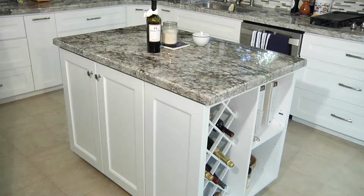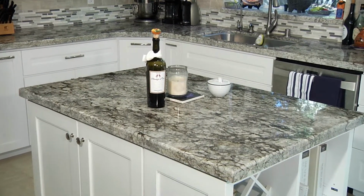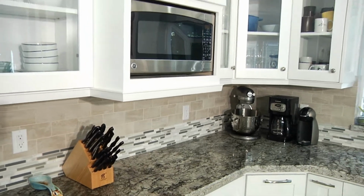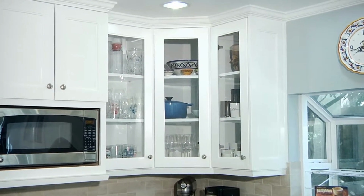He went down to the granite yard with us, helped us pick out the granite that we absolutely love. We bounced ideas off of him for pretty much everything in the kitchen, from the backsplash to the glass cabinets, and everything looks fantastic. It was a great experience, and we couldn't be happier.